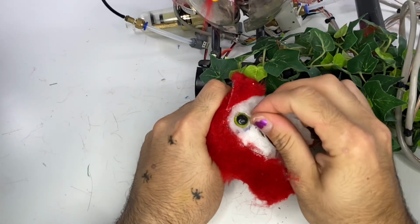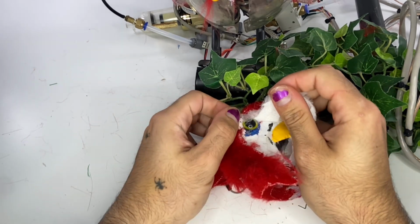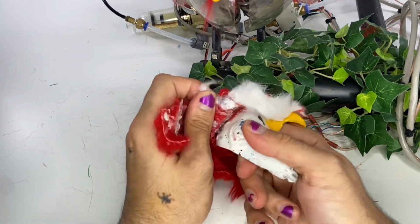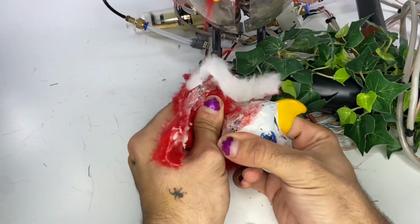At this point, I was trying to be really careful with the eyes and hopefully not break them because I thought they were part of the original sculpt, but I realized that it was just glued on top, and there were eyes sculpted onto the fiberglass itself, along with other detail around the eyes that I'm really excited to bring back and kind of make it look a lot better.